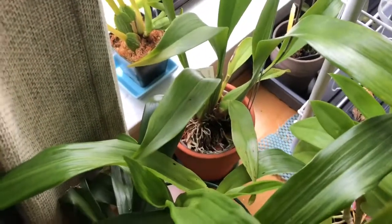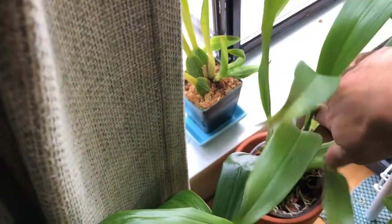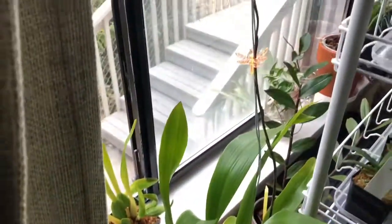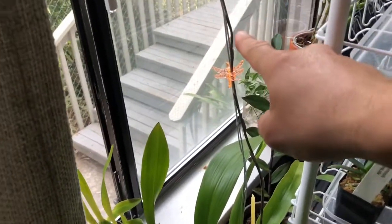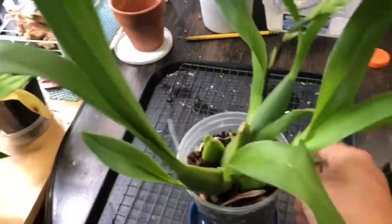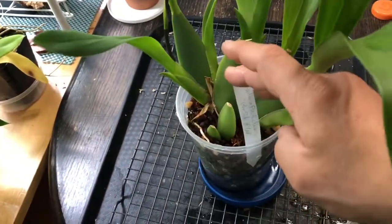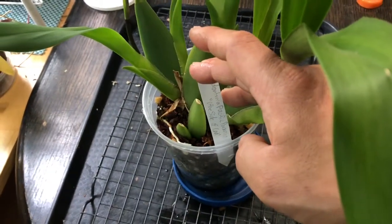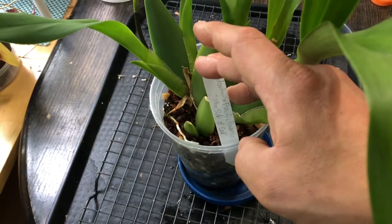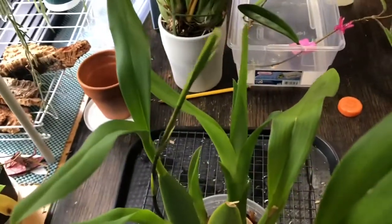Oncidium Heaven Sent. I forgot the variety, but it's a Heaven Sent in spike. It's still in spike. Little bit of a bud coming out, so that's good. And here is another Oncidium type. Odontonia Pacific something. It's technically no ID because I bought it at Trader Joe's.